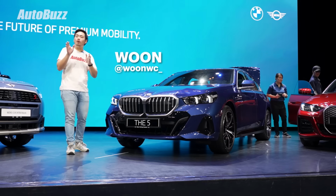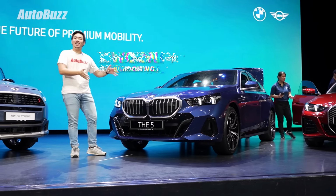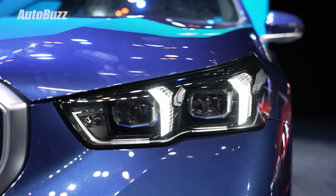If you've been waiting around for the real BMW 5 Series to show up, well, good news, the 530i is now finally here in Malaysia, and here are 5 things that you need to know about it.